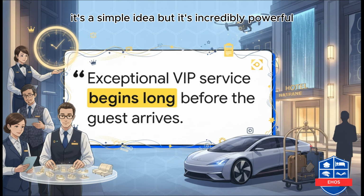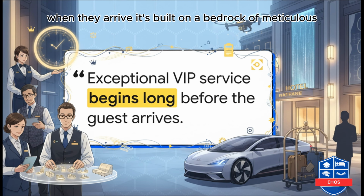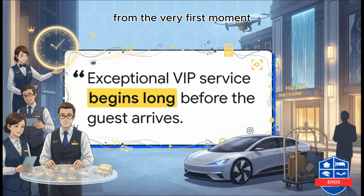It's a simple idea, but it's incredibly powerful. The guest experience isn't built at the check-in desk when they arrive. It's built on a bedrock of meticulous, detailed planning that shapes their entire perception from the very first moment.